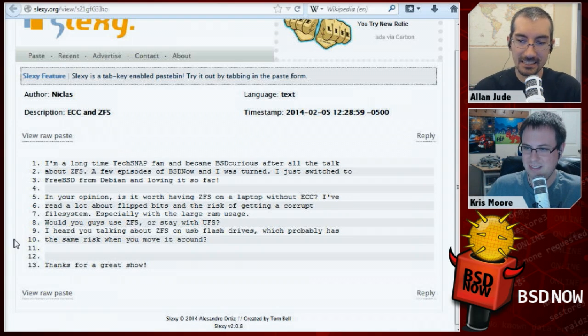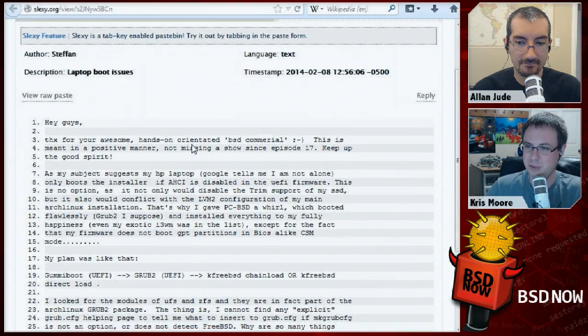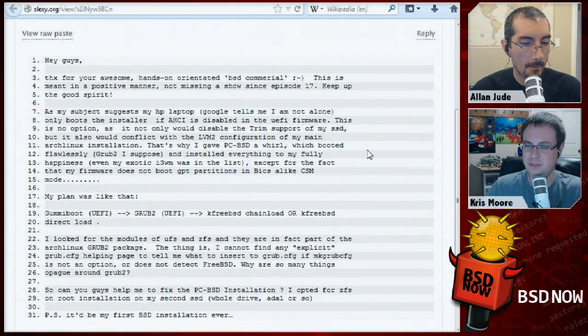Yep. But there's a lot of talk about ZFS needing ECC. It was designed for an enterprise environment where you have that, but it's not that big of a deal, I would say. Yes. Chris and I both run ZFS on our laptops. And when you go to a conference, most of the guys running FreeBSD on their laptops, I'd wager the vast majority of them are running ZFS. It just gives you so much more flexibility.